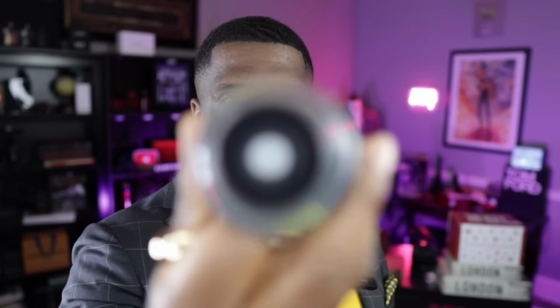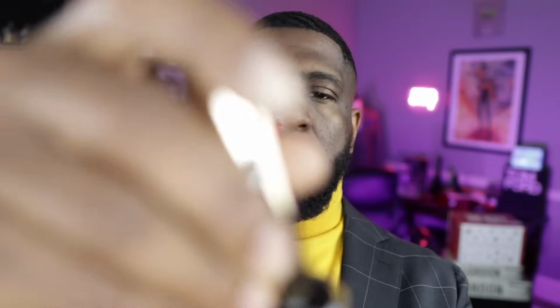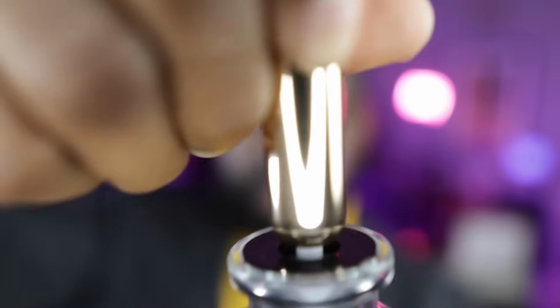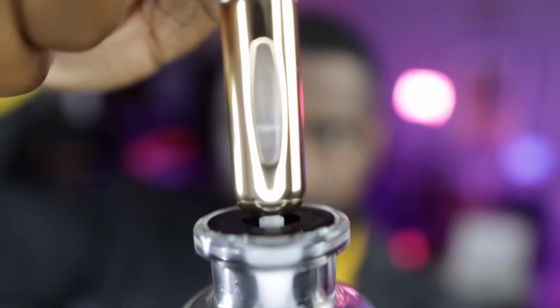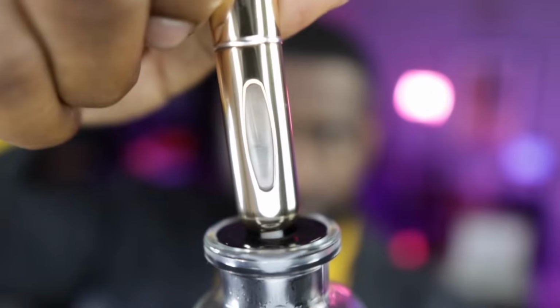So for instance, let's take the cap off of Imagination. And of course you can see the top of it right here. This is where you're going to attach the travel atomizer to this, just like this. So you put it here, and all you do is press down. And as you press down, you can see, let me turn it around. You're going to see that your fragrance is starting to be released into the travel spray. So you'll go about half and half.